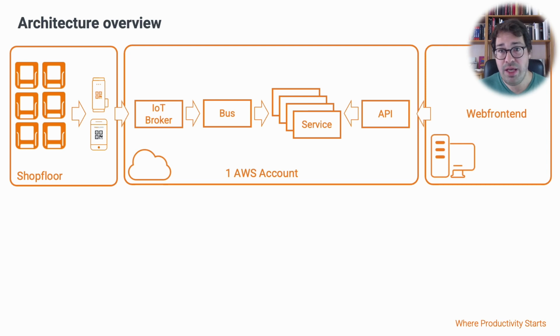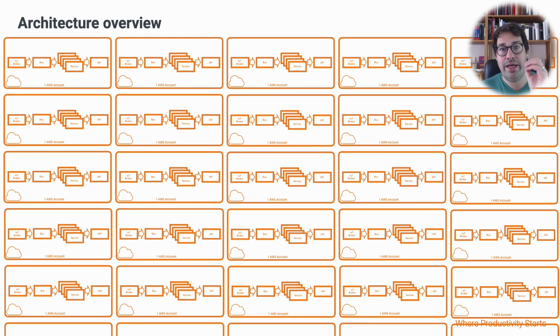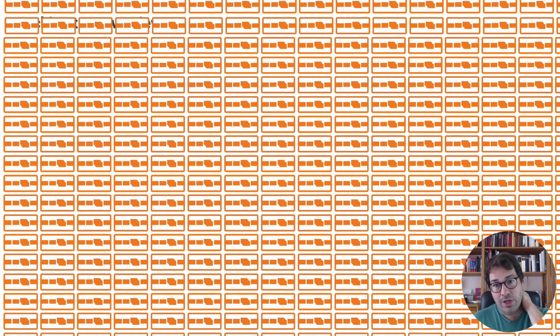This is all built on Python and as many managed services as we can, to make it easier for us to handle and reduce the load on the team. So we use IoT Core, EventBridge, Lambda, DynamoDB as the main drivers, and API Gateway on the API side. And then we have a single web frontend. But the stuff in the middle, from the IoT broker to the API, we deploy once per customer in a separate AWS account. So for the next customer that comes along, we deploy the next AWS account, and the next AWS account, and the next AWS account. And the full architecture in each one of those accounts.